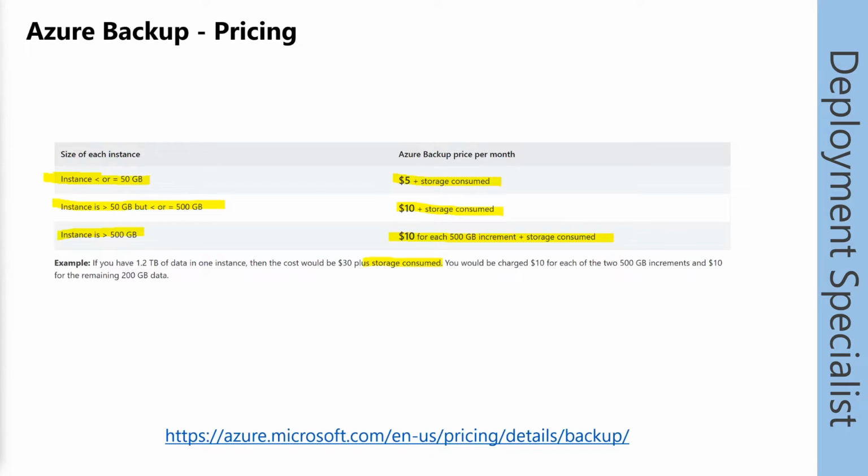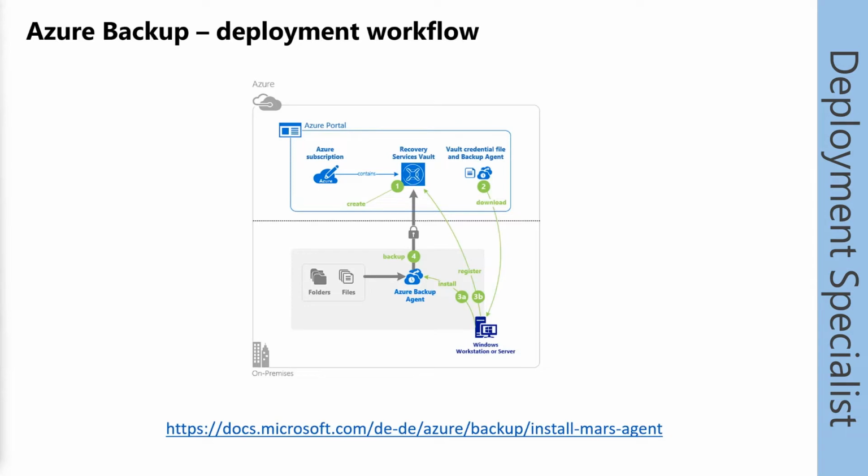When we have a look at the Azure Backup deployment workflow, we can see if we would do it via the Azure portal, there are many steps here. First, we need an Azure subscription. We already have this Azure subscription because we have Azure Stack HCI, and this Azure Stack HCI is registered in Azure. Then we have a recovery services vault we have to create there. Then we need to download the vault credential file and the backup agent to the machine that has to be backed up.